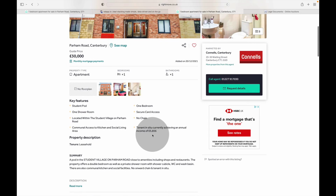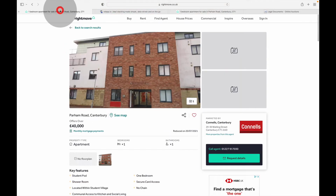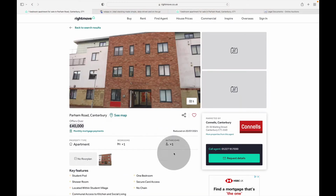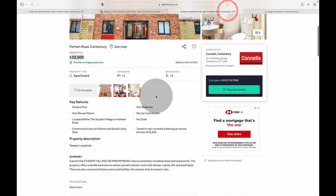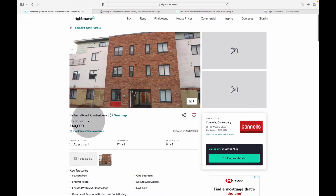Okay, now a couple of things to observe. There's £30,000, and then do I have it here at £40,000? And they got £40,000. What's the difference between this one and this one? Also, have a look at here. The last time it was reduced was in July 2021. So that's about 7 months ago. So 7 months ago, they reduced it to 40 grand here, and then on here, it's the same property. So 30,000 here, 40,000 here.